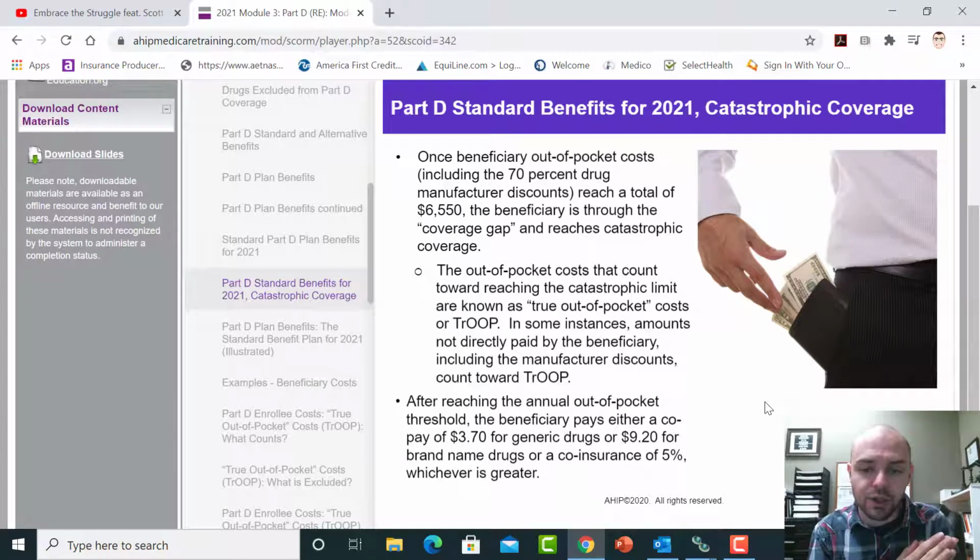Now, catastrophic coverage is the fourth stage, if you will, and the final stage. Basically, once beneficiary out-of-pocket costs, including the 70% drug manufacturer discounts, reach $6,550 over the course of the year, the beneficiary is now in catastrophic coverage, which basically means you cannot pay more than a $3.70 copay for a generic, could be even less, or $9.20 for a brand name, or a 5% cost, whichever is greater. So this is some improvement in my opinion going forward, but the numbers haven't changed too much. But this is something that we need to know about and talk about for 2021.